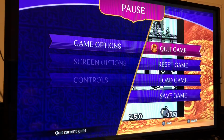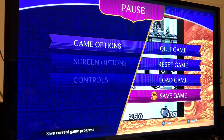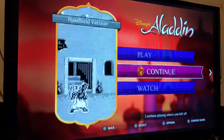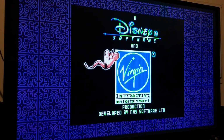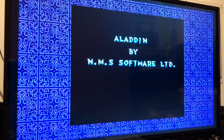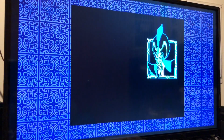Let's save this. And I will note that a good feature of this Disney Classics collection, Aladdin and The Lion King, is that you can save your game to a save state and go back to it later. Much like playing on a RetroPie and using save states, or playing on a Nesticle or SNES9X type emulator, save states are an option here. So they're thinking about the modern gamer, because back in the days when we got these kind of games, you didn't have save states.